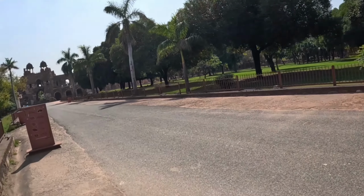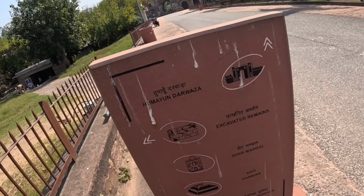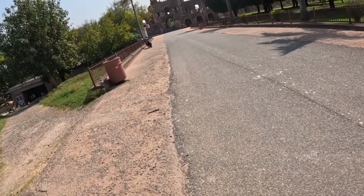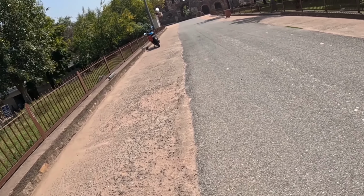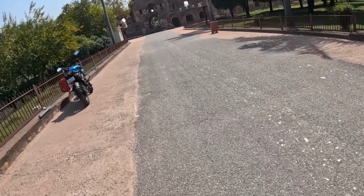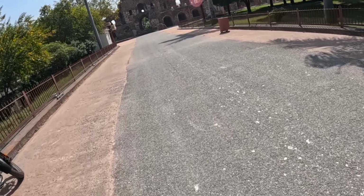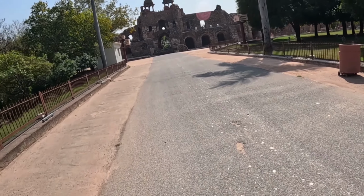So yeah, now we are approaching the Humayun Darvaza. Let's just go there and check the Darvaza. The other gate also is identical to this gate, the Talaki Darvaza. This is one gate, and the other gate is just identical to this one. They are almost the same gate.